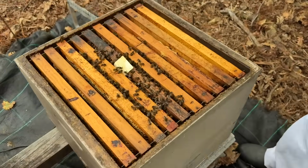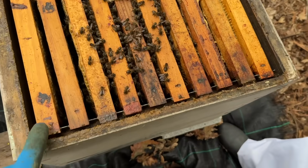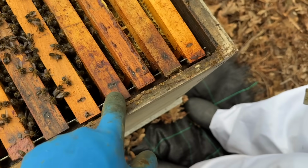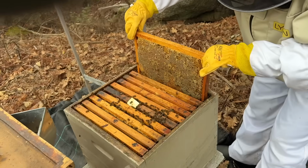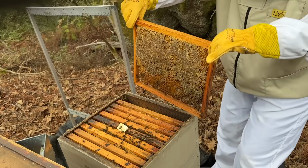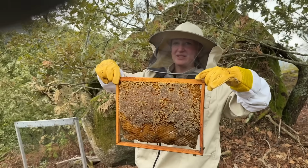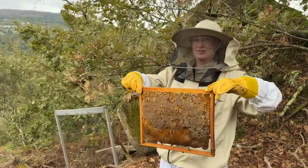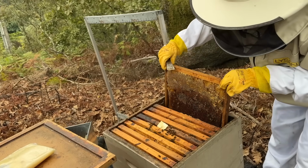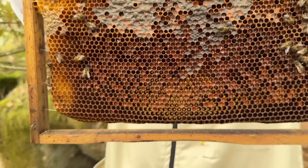Okay. So now, how many frames are they occupying? So this is empty. So 1, 2, 3, 4, 5, 6. So this is okay. It's not bad at all, actually. Yeah, it's full of honey. That's amazing. You can really feel the weight, huh? So on the first and the last frames, what do you have? Always food. So it's full of food, right? Mm-hmm. Full of pollen, as you can see at the bottom.